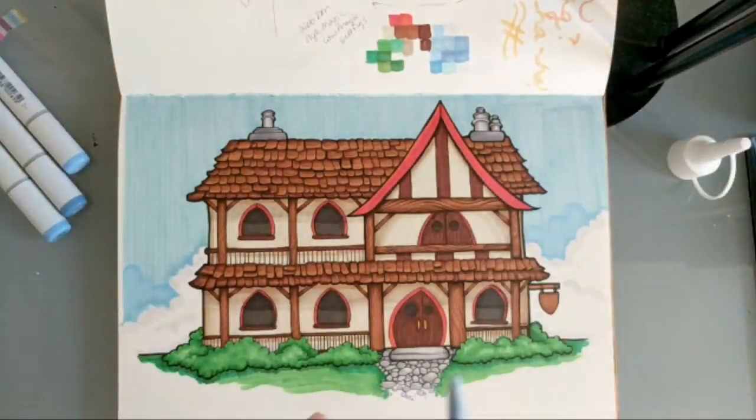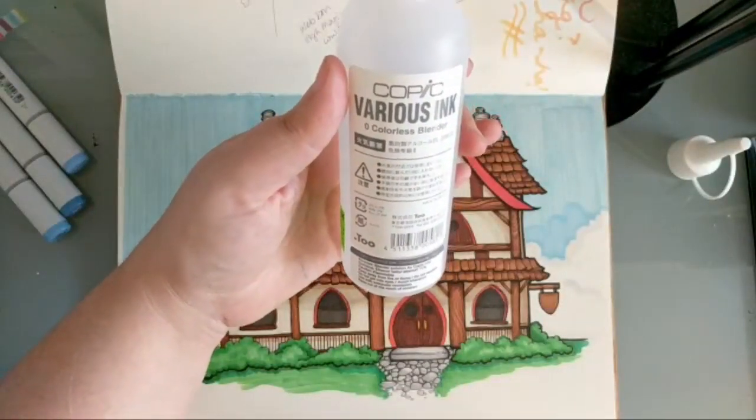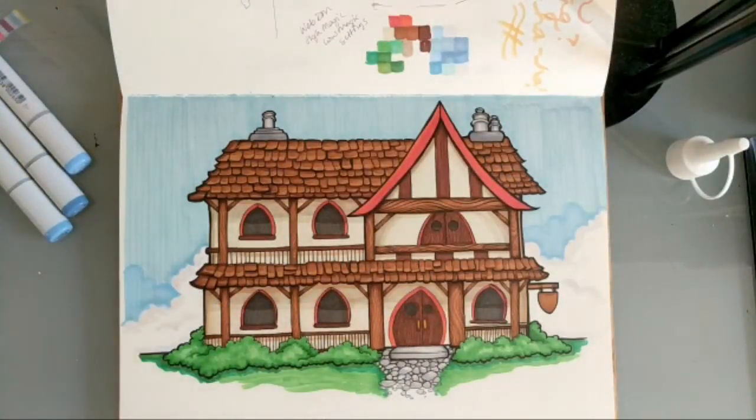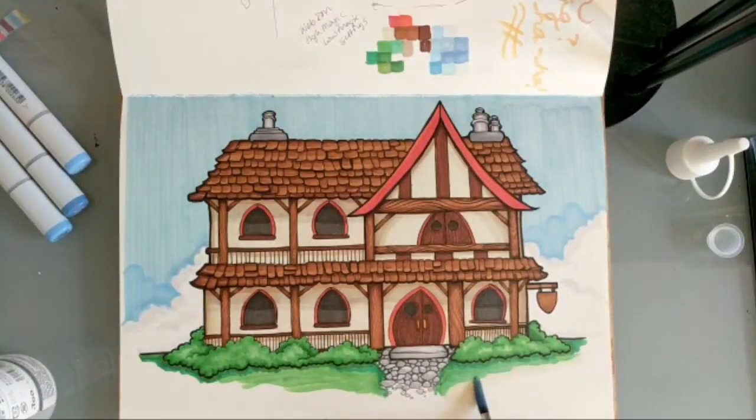So what I'm doing right here is this is a bottle of the Copic colorless blender and a paintbrush, and I'm just going to use this to kind of start blending in some of these background and more natural elements like the sky and the grass, just to smooth out the texture of them. I'm really enjoying the effect that this has on blending things out, and kind of that watermark look of the edges as the marker pushes them around. Kind of just softens up everything that's going on there.